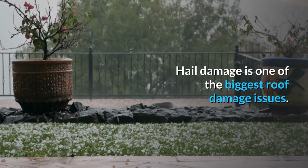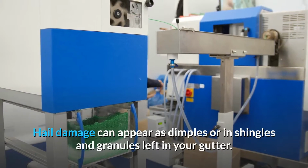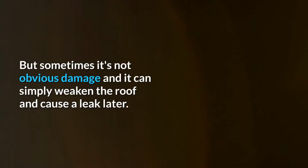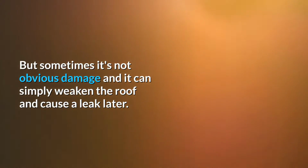Hail damage is one of the biggest roof damage issues. Hail damage can appear as dimples in shingles and granules left in your gutter. But sometimes it's not obvious damage, and it can simply weaken the roof and cause a leak later.